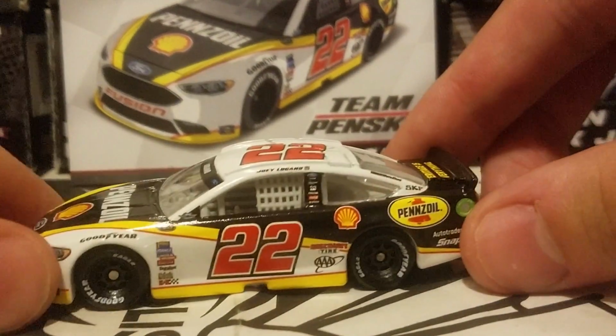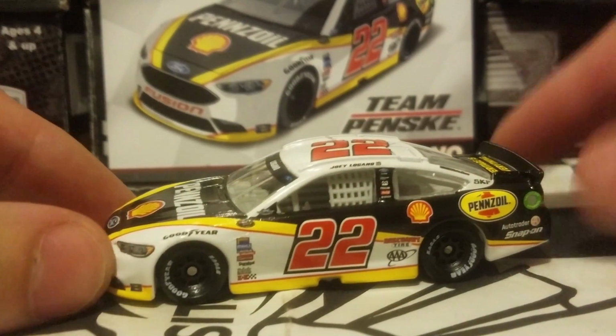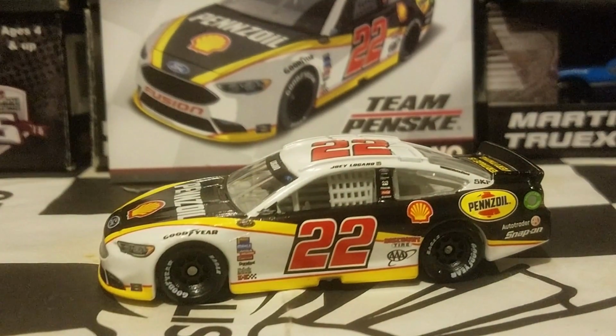But yes, this car is not only a throwback to Brian Herta for the Joey Logano Shell Pennzoil car, which I'm glad they made this year. Really cool. But it is supposed to be an original throwback to Tony Stewart's number 44 Shell car that he drove in the Busch Grand National Series, I believe.